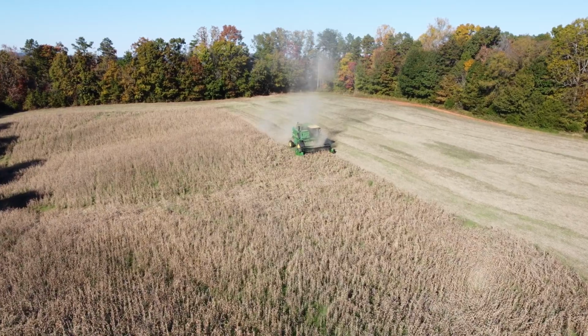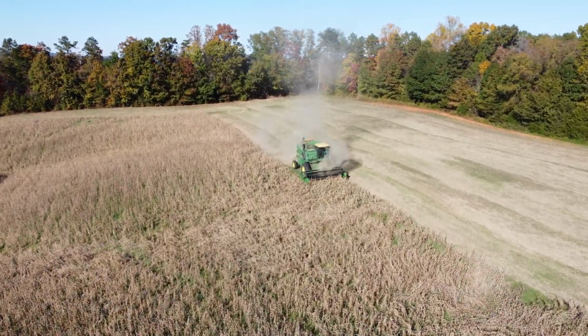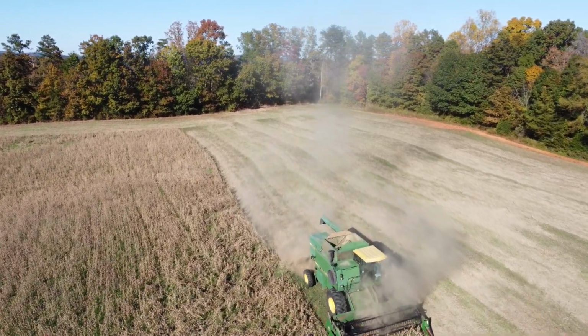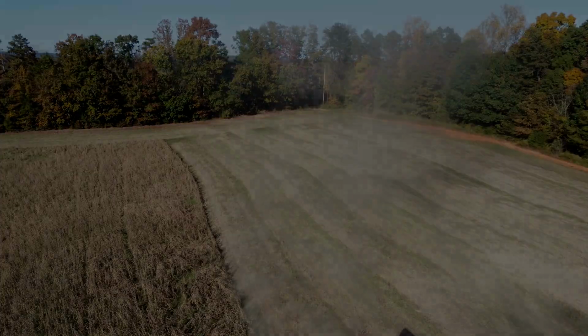You know, I ain't got but like 3,700 bushel bins, so that would be putting us up in the 40s, 45 acres of corn next year, which ain't much for most people, but you know, for us, that's a lot. Well, this year I only had 25, and I'm hoping maybe to get my yields up some more on my corn next year. So we'll see.